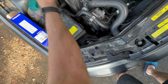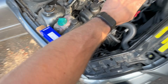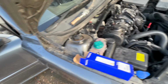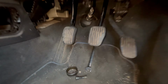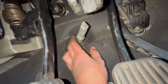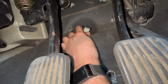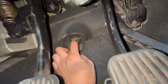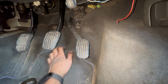I'm not so sure how easy other people will find it to get their arms down here. I've got quite small hands and arms. I'm still managing to hurt myself quite a bit, but it is possible. And now you could go either way to remove. You could either push it through. Oh, I've dropped it anyway, but it will actually squeeze through inside the car.